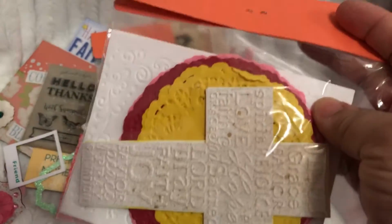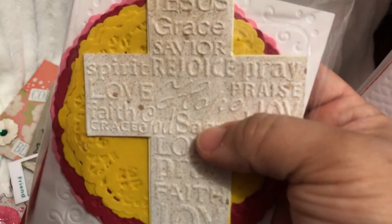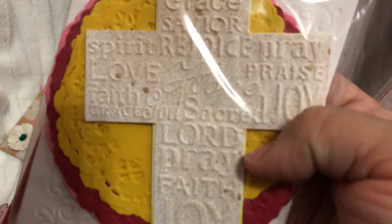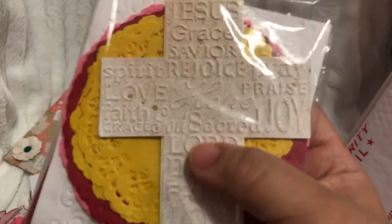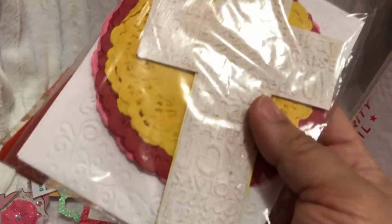Look at this. Oh my goodness. Oh my god, I love this. Jesus, grace, savior, spirit, rejoice, pray, praise, joy, love, faith. Wow, look at that. Savior, Lord, pray, faith, joy. Wow, Savior. I love this. This is definitely not going anywhere. This is definitely mine. Where did you get that embossing? This is embossed. You did this. Where did you get that embossing plate? It's beautiful. Thank you.